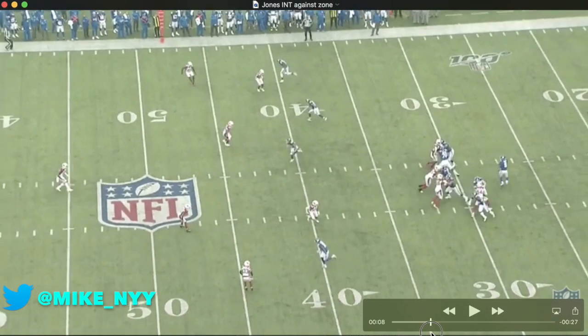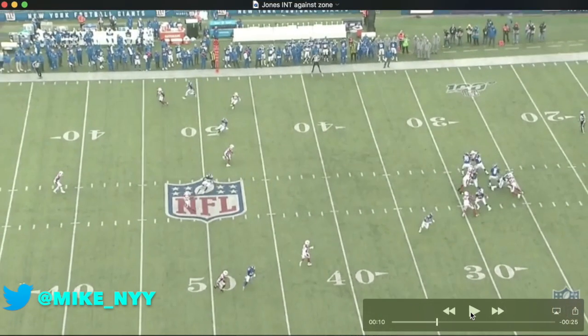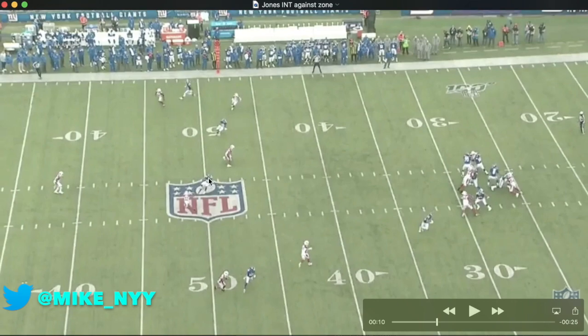But yeah, from this angle right here, in slow motion, I think the only place he could have gone with this ball is probably right here. There's a defender here. He's a little bit off of Ingram, but I think this was the only chance he had of making a completion. Right here is very tough. Right here is not going to happen. He decides to fit this ball in this very tight window right here, but that was obviously not the right decision. But I give Jones credit for being aggressive. It just wasn't the right throw.